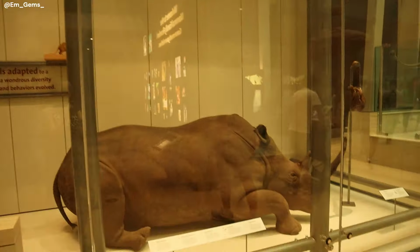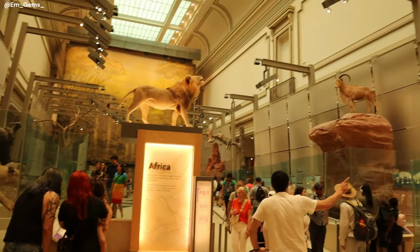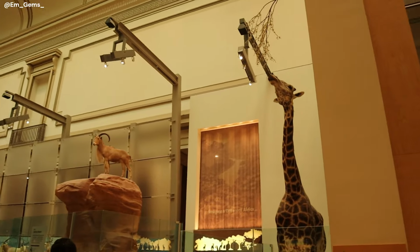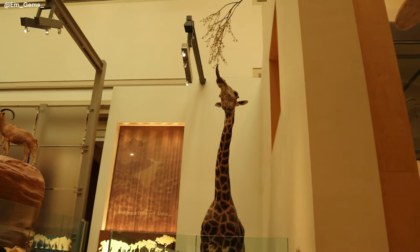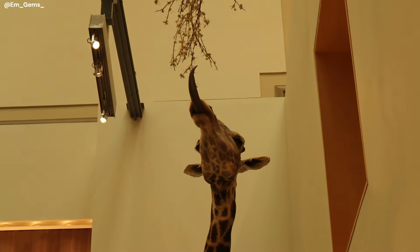It's really interesting to see. And one of my favourite ones is actually this giraffe. I mean, the taxidermist definitely had a lot of fun with that tongue. Just look at it, just reaching up, just catching some food. And I thought, such a cute little pangolin as well.